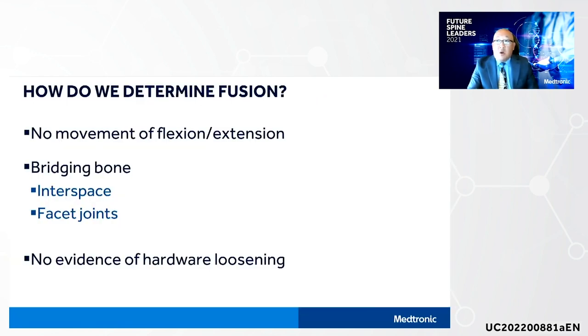But how do we determine fusion? And we could spend hours talking about that, perhaps over the break, on how we determine fusion in our spinal fusion patients. I was trained with the idea that if a patient did not have any movement on flexion and extension, or less than 3 millimeters of movement, then the patient was likely stable and fused.